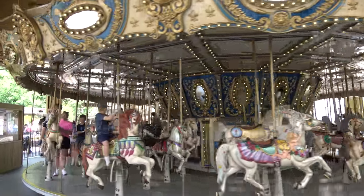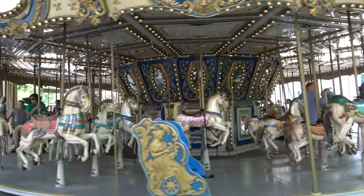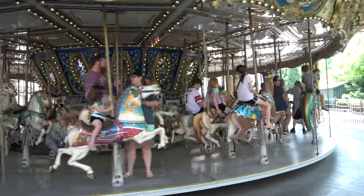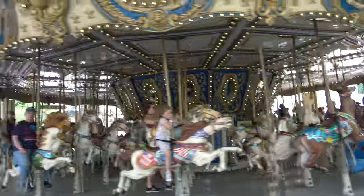Dollywood's carousel is located right by the train. It's mostly horses, but there are some other animals. See a chicken, a dragon, a deer, a pig, zebra, rabbit. Okay.